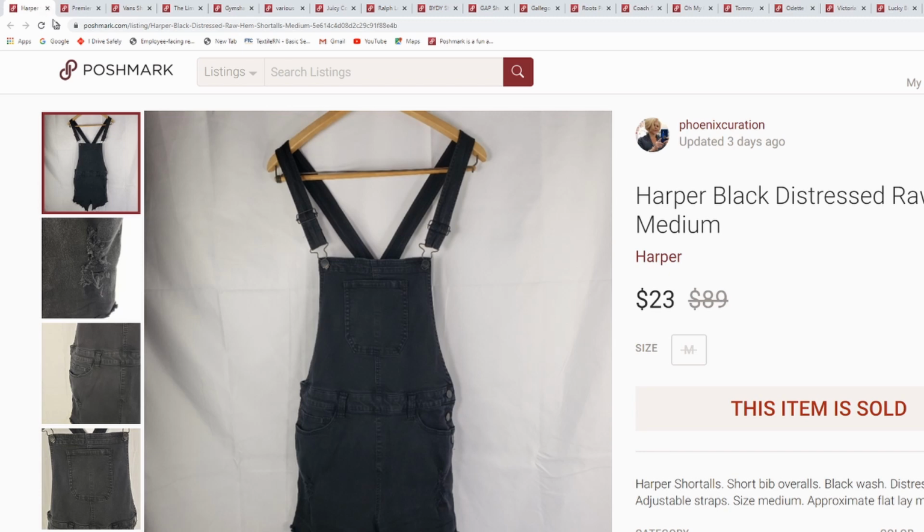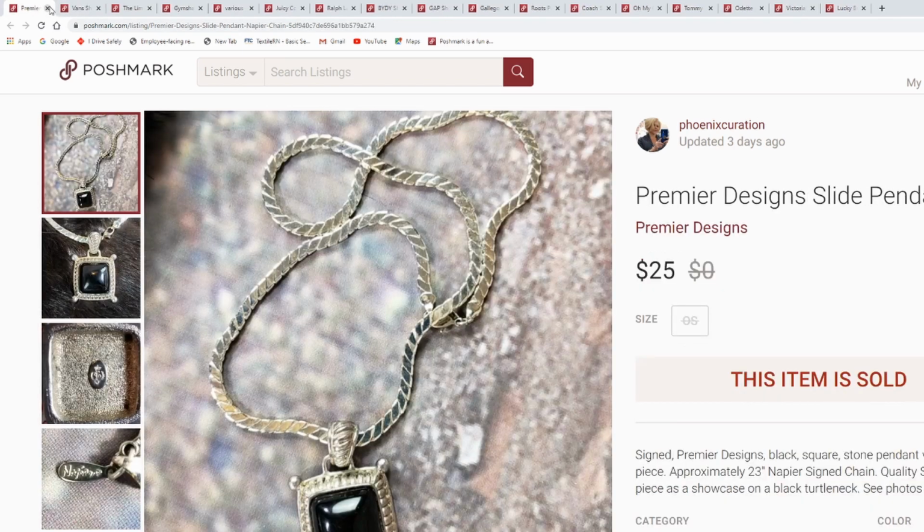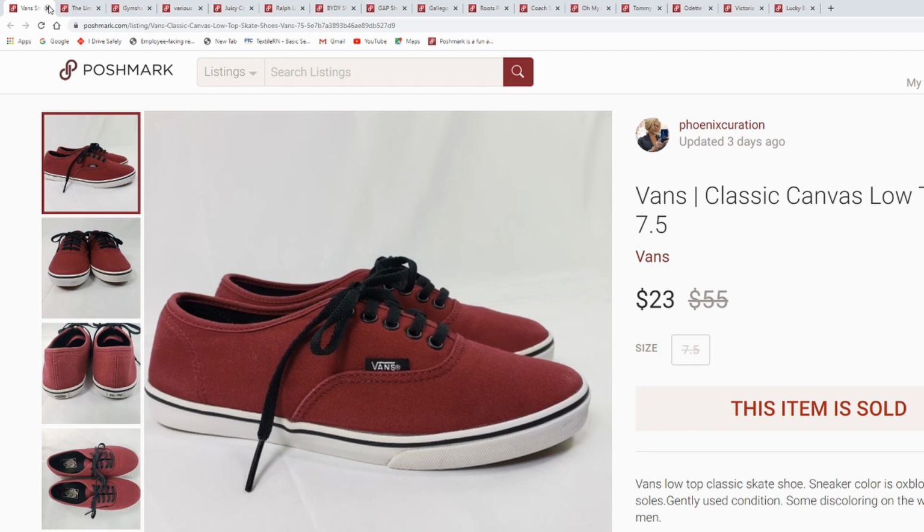So that's the first one. And then this Premier Designs slide pendant with a Napier gold or silver chain, a really nice heavy item that came from my closet. I just don't wear it. With a pair of Vans as well. Those came from the bins, and getting $10 for those is pretty good.